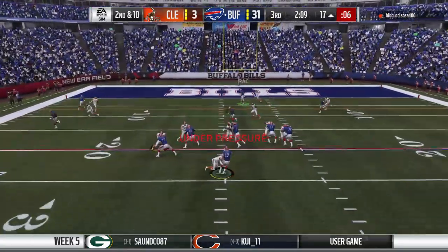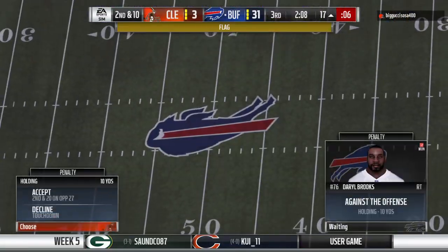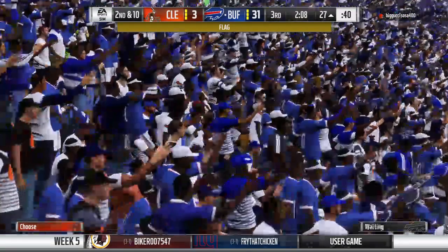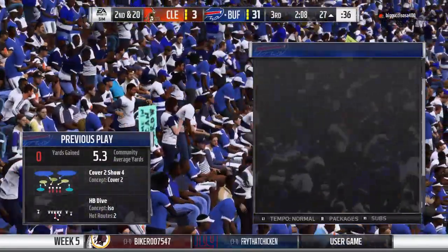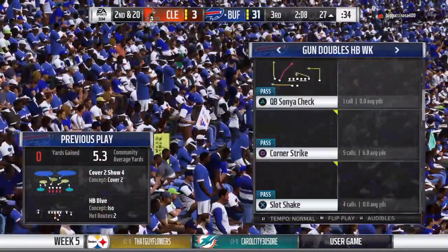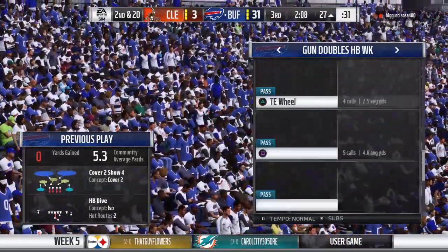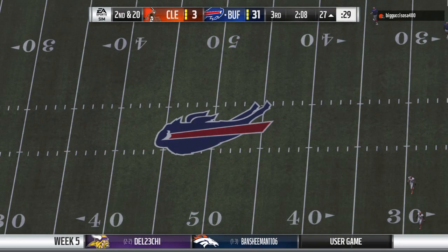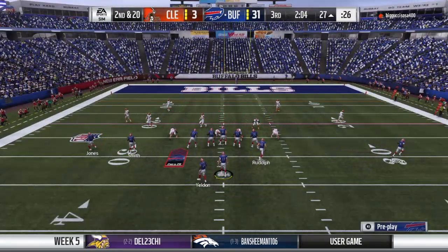Now Allen looking to throw on 2nd down. And this is caught for a touchdown. Now hold everything here. Flag in the backfield. This one might be coming back. Now they face a 2nd and long following the holding penalty.